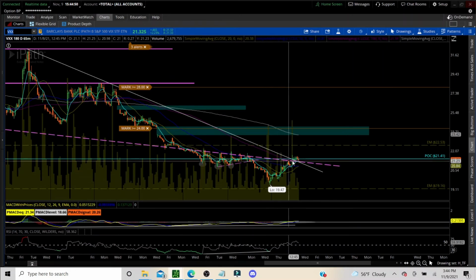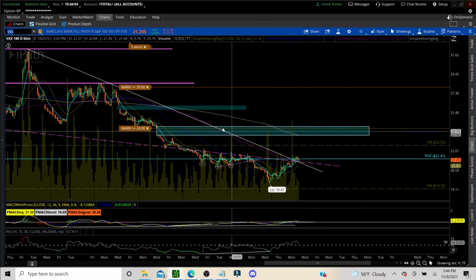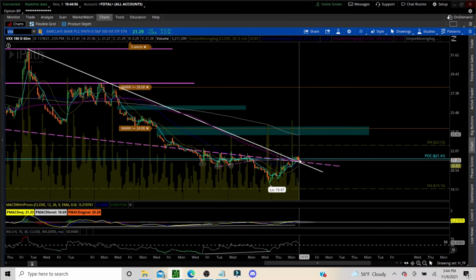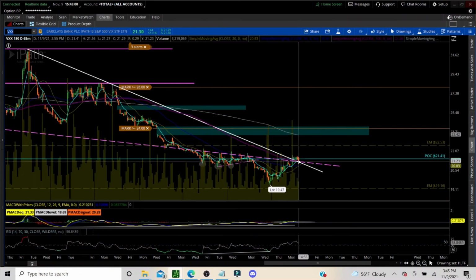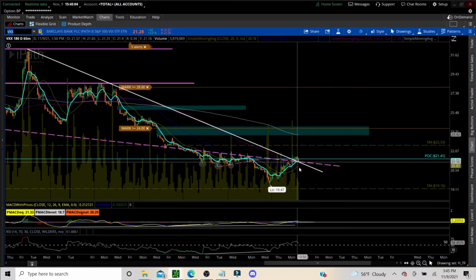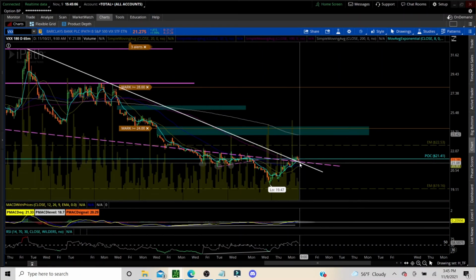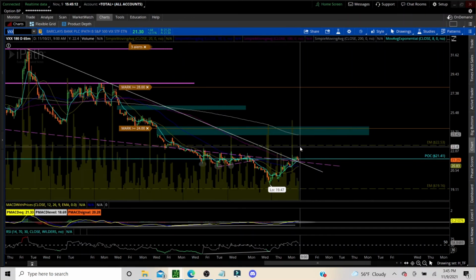But we got back over this pivot, and we're right here at the point of control. And also this downtrend popped above that, and we're just really grinding right above it here. So we really want to watch to see if we hold above there and start making our way up, or if we break down from this point. It's a real big point here for us to see what our next move is to come.